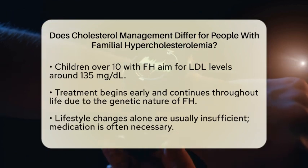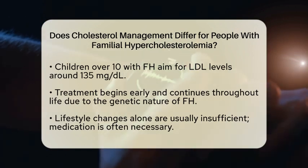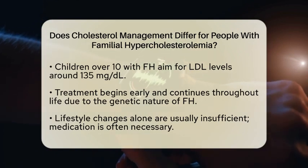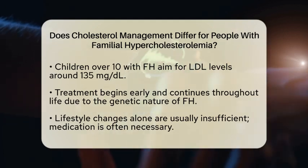Next, treatment starts early and continues throughout life. This is crucial because the genetic nature of familial hypercholesterolemia means that lifestyle changes alone are often not enough. While diet and exercise are important, they usually need to be combined with medication.